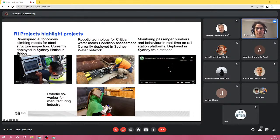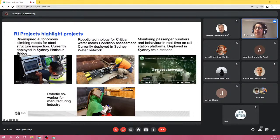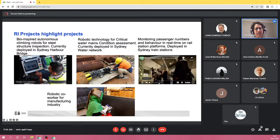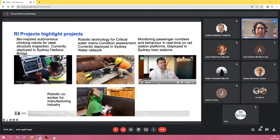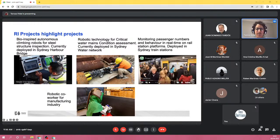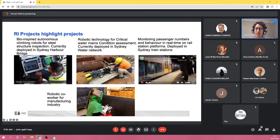Another project, nothing to do with infrastructure maintenance, is on the side of train station management, where we put 3D cameras to monitor passenger numbers and behavior in train stations. We have a system deployed in a couple of train stations in Sydney and Brisbane.